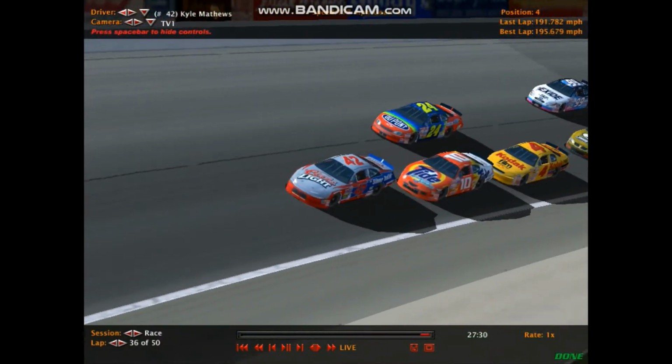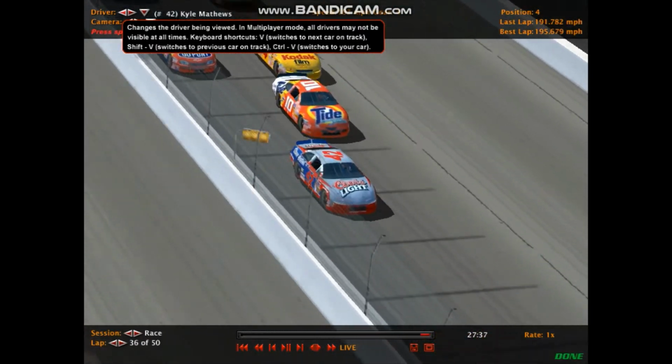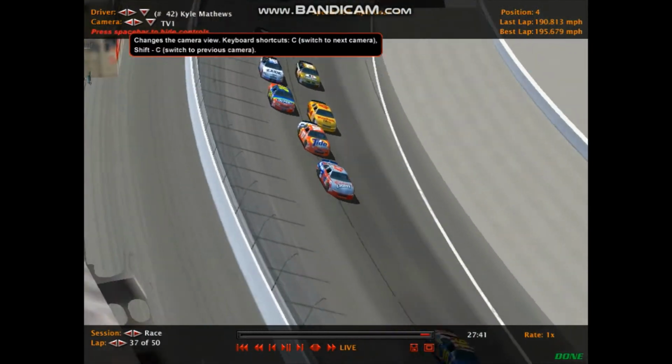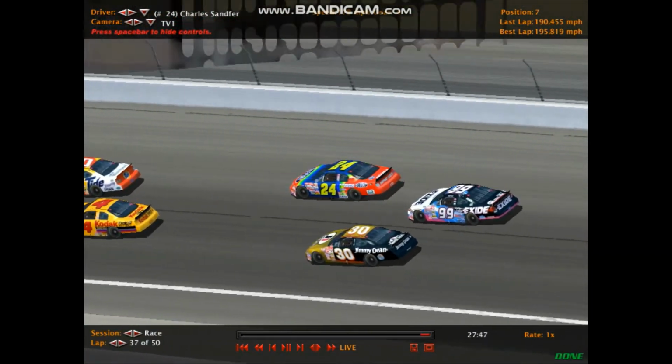Paul Minnick looks to the low side. Here comes number 4, that's William Brock. He'll be back with this ride next season as well, the Kodak Film Chevrolet. And Brock will get by Sanford. That's for, I believe, 6th position.